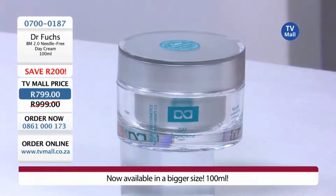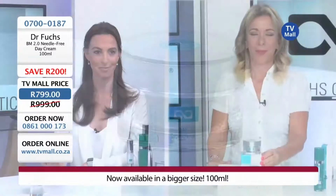Now this is an incredible product. You can use it day and night if it's too hot for you to use a night cream, but this is everything you need inside of one bottle, and that is phenomenal. That is something that I've really always been looking for. So I don't think anybody should be going home today without this product.